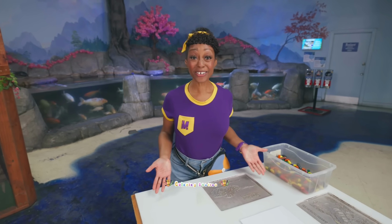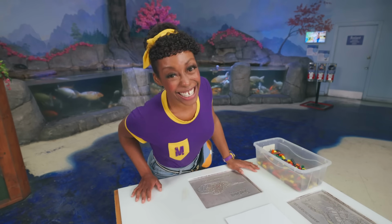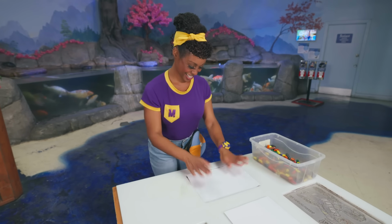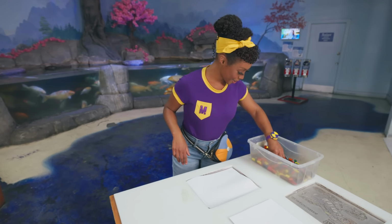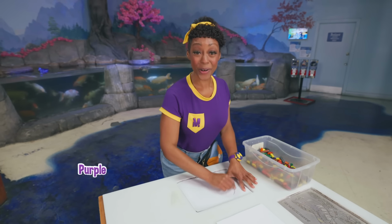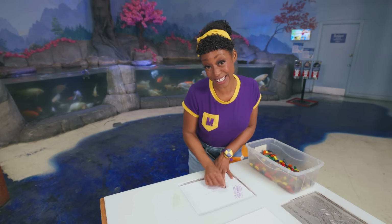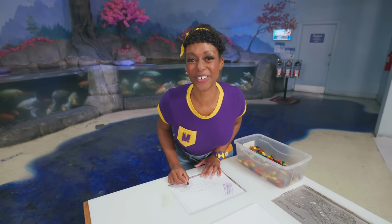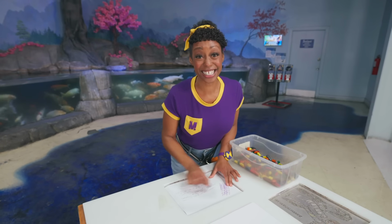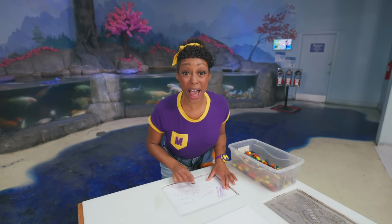Whoa! A coloring station. Would you like to color with me? Great! I'll start with purple. I know. Can you guess what animal I'm coloring that we saw earlier today? I'll give you a few hints. This animal has eyes on top of its head and a mouth on the bottom of its body.